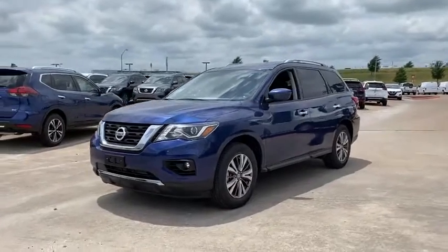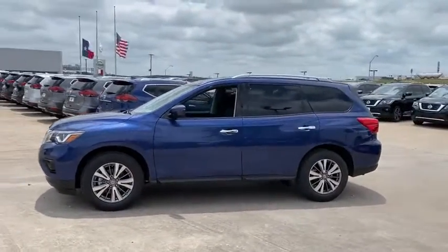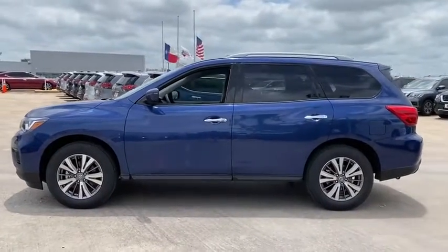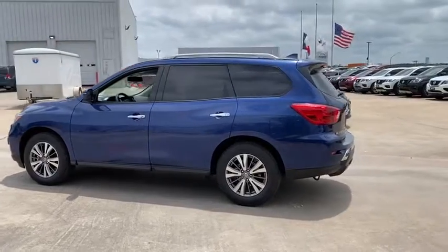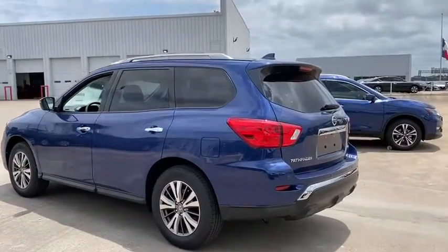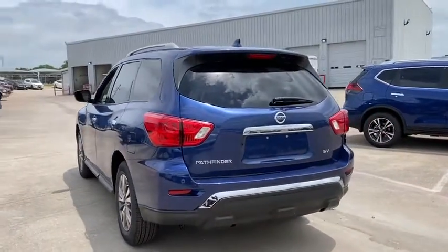Looking for the right vehicle? Check out the 2020 Nissan Pathfinder. The Pathfinder has a premium interior with three rows of seating for up to 7 passengers, as well as versatile seating and cargo configurations. This SUV appeals to both truck lovers and car lovers.